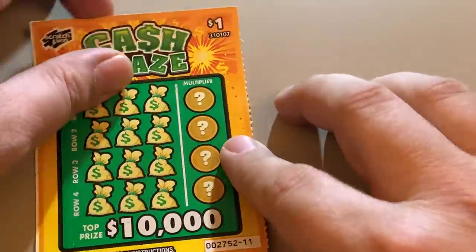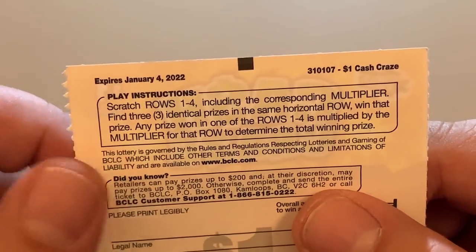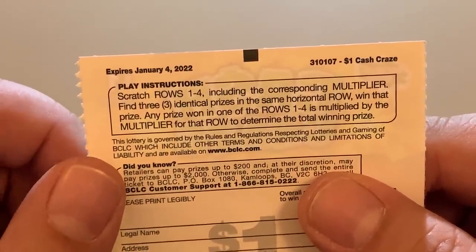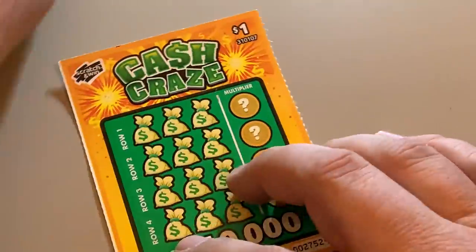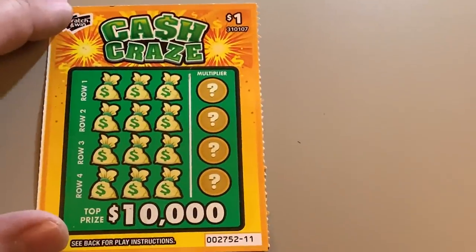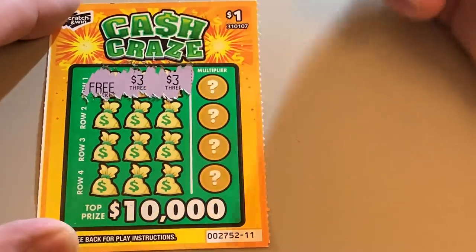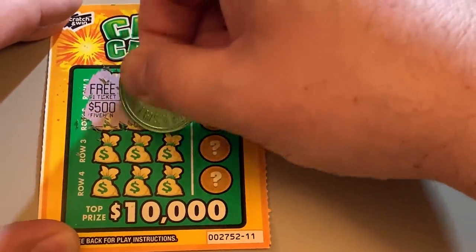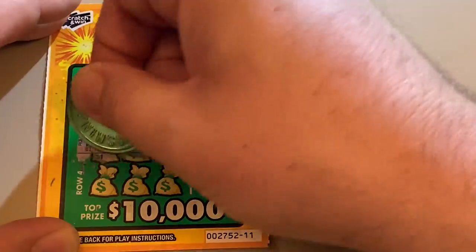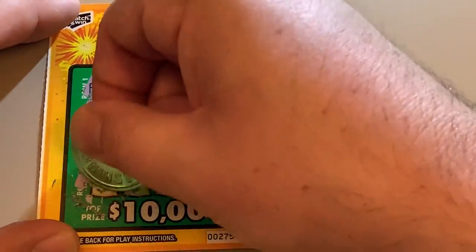Zoom it in here. All right. Let's see here. Rows 1 through 4, including corresponding multiplier. Find 3 identical prizes in the same row with the prize amount. Any prize in rows 1 through 4 is multiplied by the multiplier. Okay. All right. Cash Craze. Let's turn it. Here we go. No win.